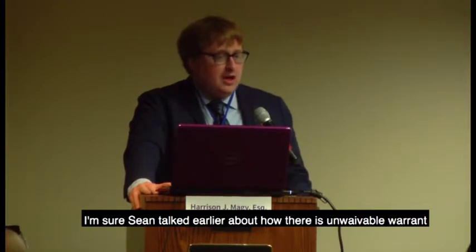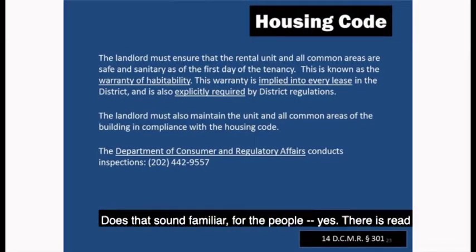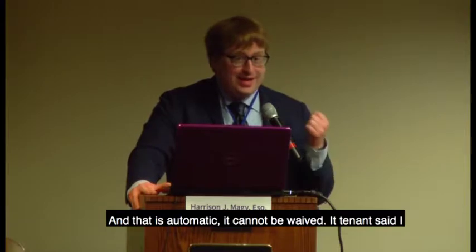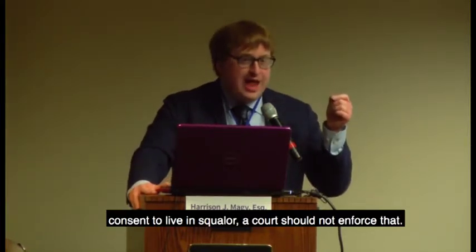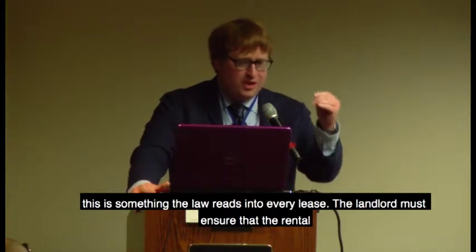Now, I'm sure Sean talked earlier about how there is an unwaivable warranty of habitability read into every residential lease in DC. Does that sound familiar? Yes. There is read into every lease in DC an implied warranty of habitability. It is unwaivable. There is an implied promise in every lease that the unit is habitable, and that is automatic. It cannot be waived. If a tenant ever signed a lease that says, I consent to live in squalor, a court should not enforce that. It would be unwise to sign such a thing for other reasons, but regardless, no matter what the lease says, this is something that the law reads into every lease.